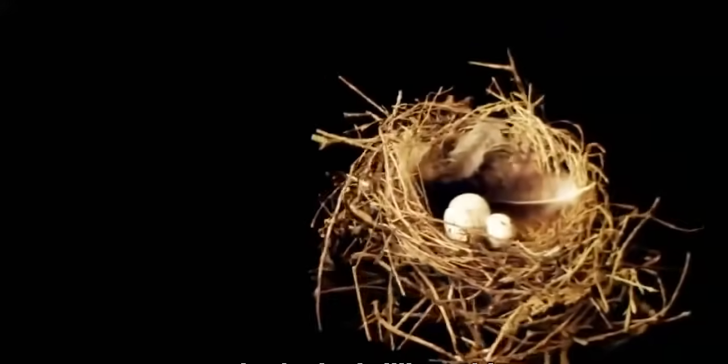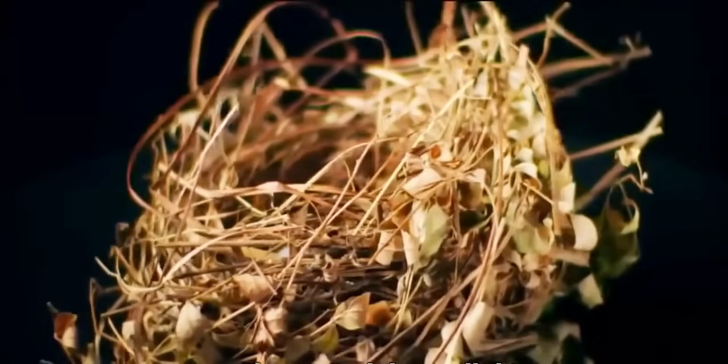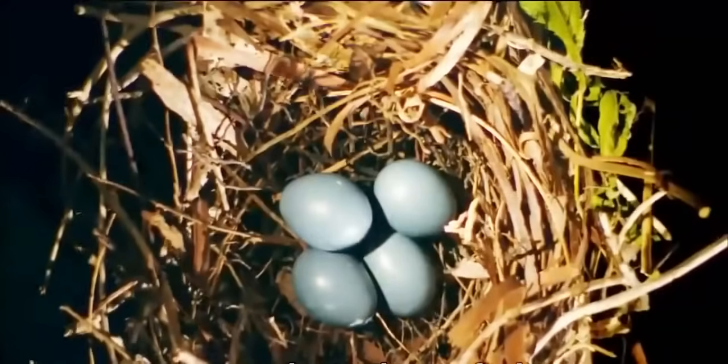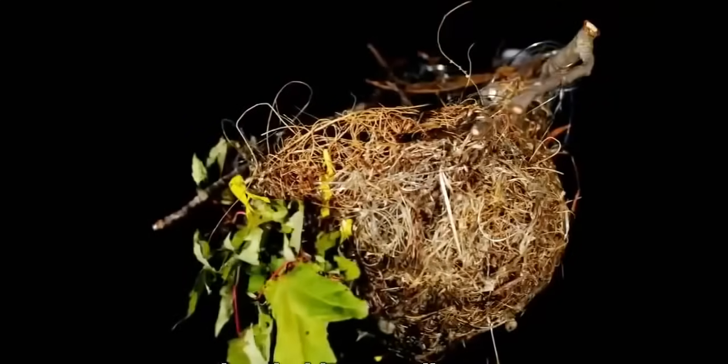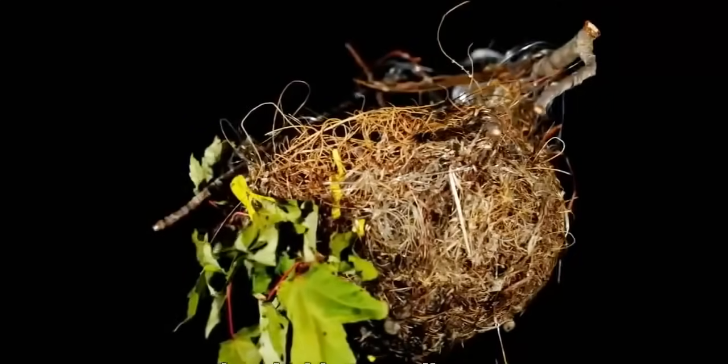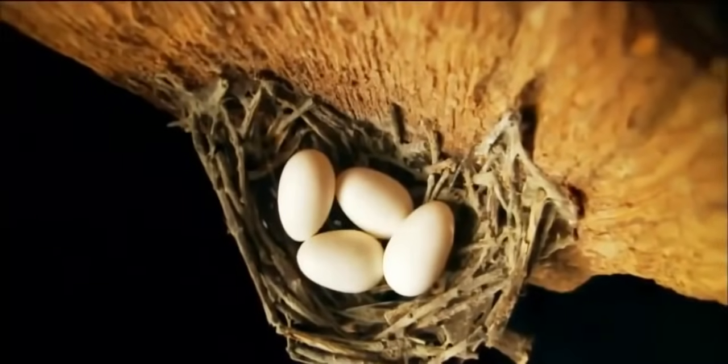That's the brilliant thing about birds' nests. The materials are light and weak, and yet, when crafted by a well-practiced beak, they hold up to all manner of wind and rain. Sometimes for years.